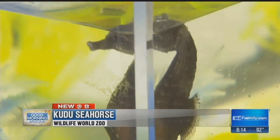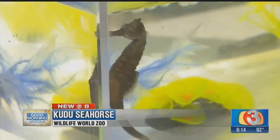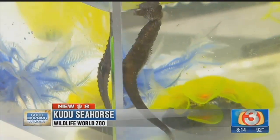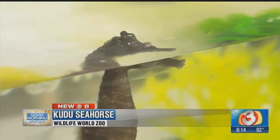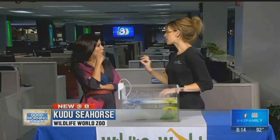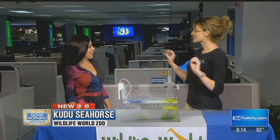So the female actually implants the eggs into the male's pouch. He has a pouch just like a kangaroo would, and that's where the eggs are going to develop. And about 3 weeks after they're implanted, they hatch, and then anywhere from 5 up towards a couple hundred. They can have up to 1,500, although that's very rare with most species, are going to hatch, and then the little fries are off on their own.